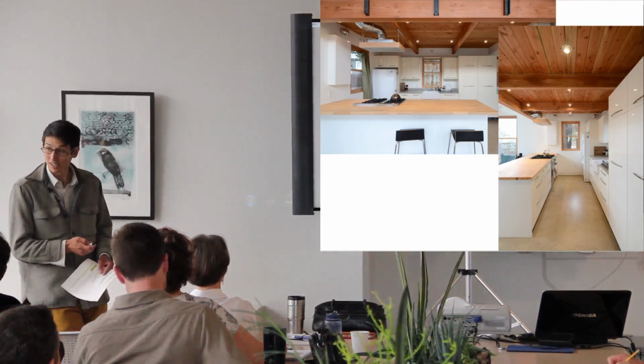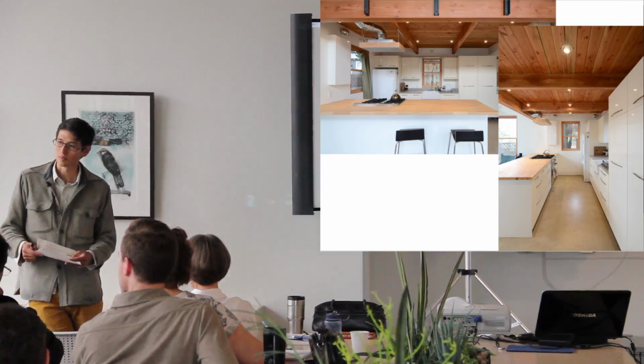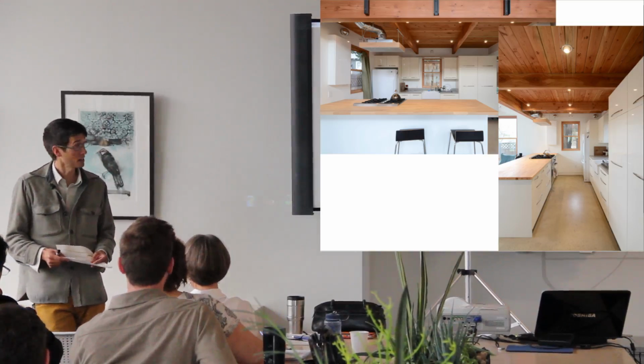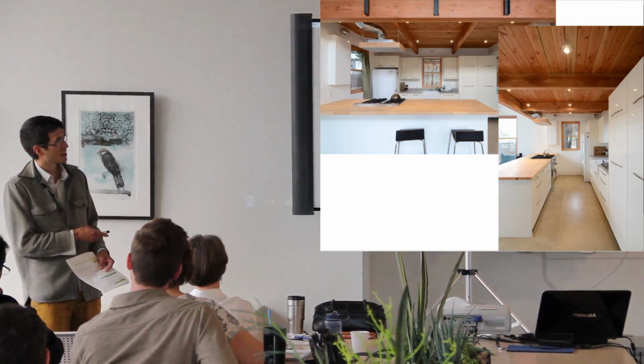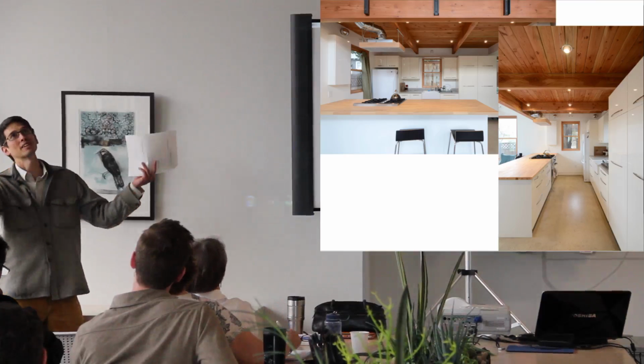Can I ask a question real quick? If you were using a split mini system and not having all the ducting and stuff, this probably would work pretty well. I think so. Yeah, and then the electrical and things, you have exposed conduit, like this type of look.